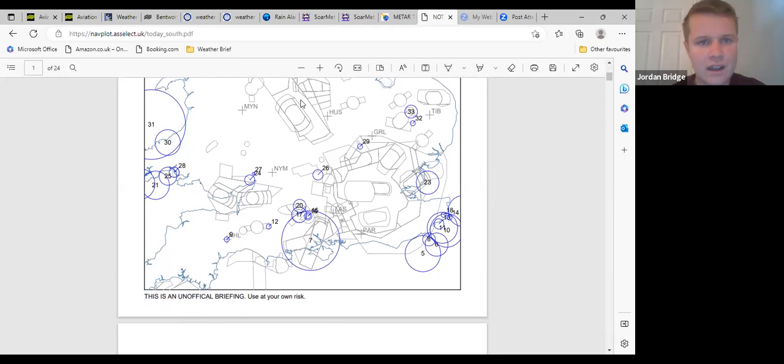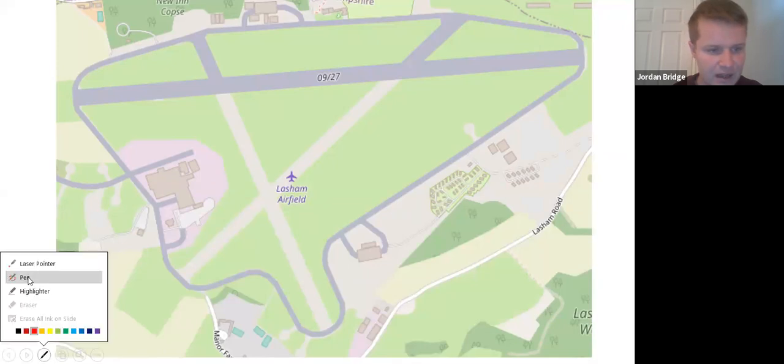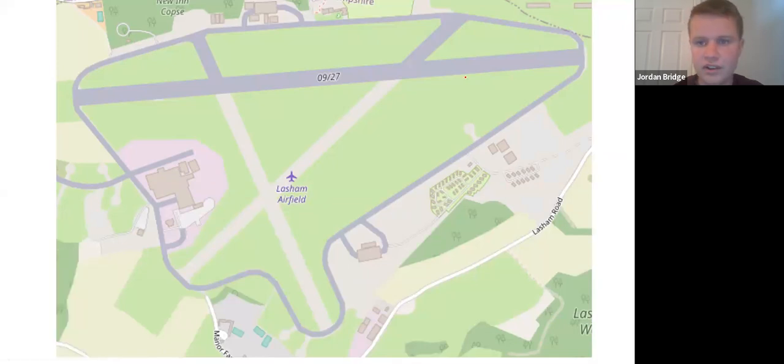Good. Okay. Operation today, we are runway 27. And yeah, we'll have launch point in the normal position. Cables, we'll have a think about that. North side or south side, I'll see which way the wind is trending.